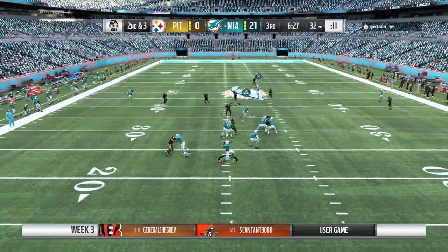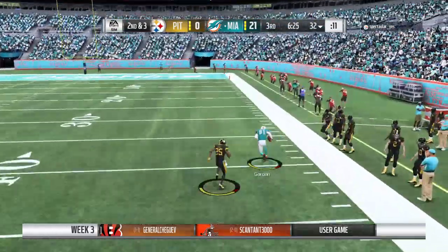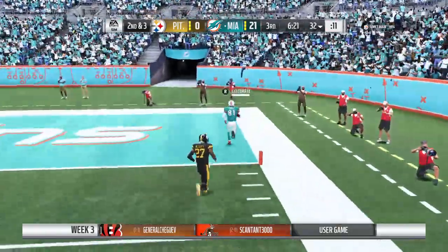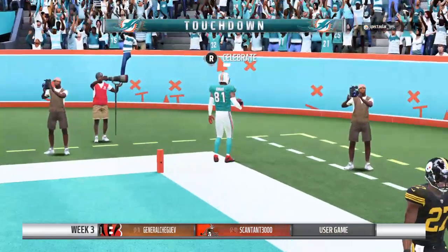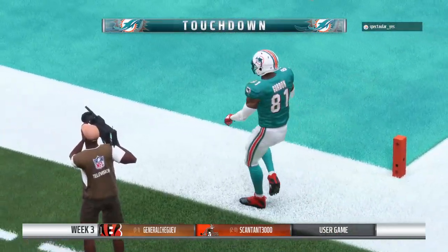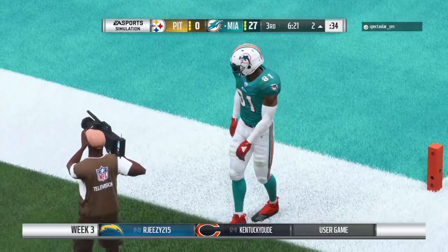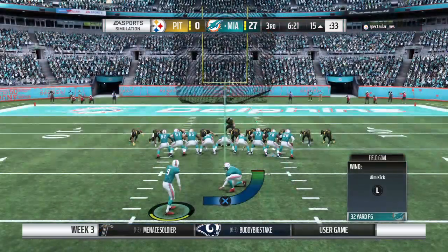To throw on 2nd down. Rose gets it to Gordon. The 30, 10, and all the way in for a Miami touchdown. Josh Gordon, his 2nd touchdown on the season, and the Dolphins add on to their lead.